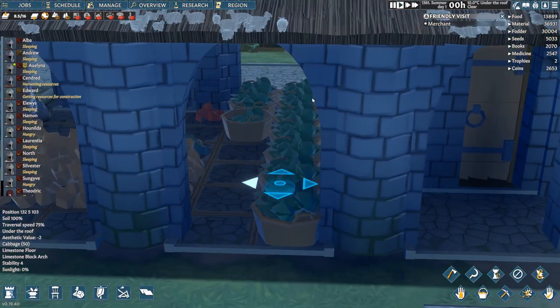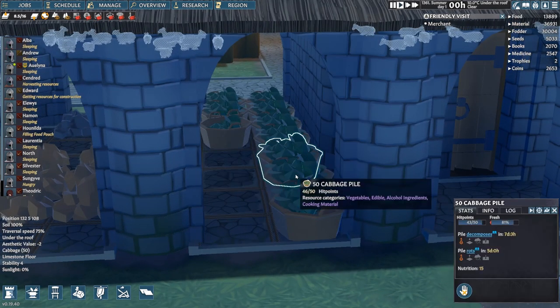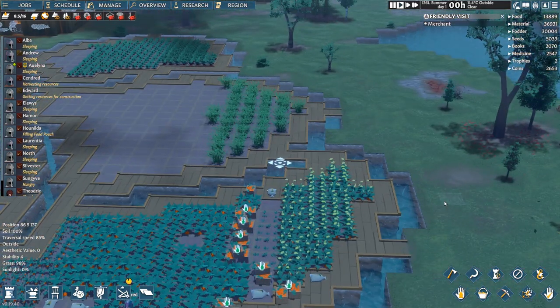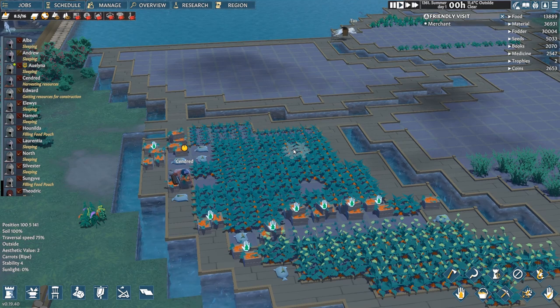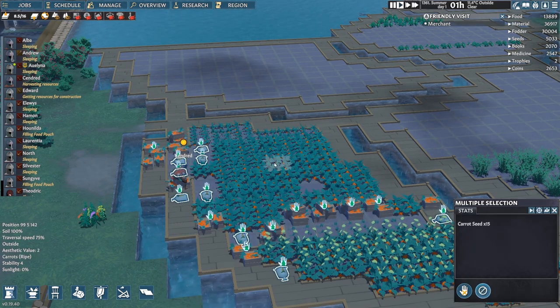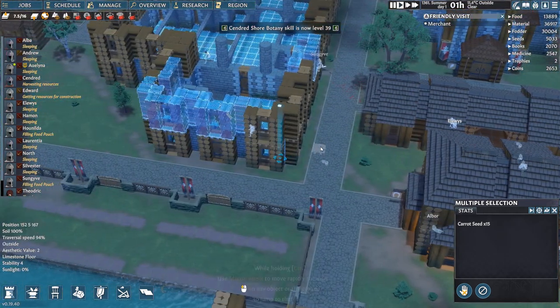So yeah, it looks like we have quite a bit of vegetables here that will have to be sold or something. I'm not sure. We'll find a use for them eventually, I think. But the only problem is actually doing something with them, and we don't have large enough storage at the moment.